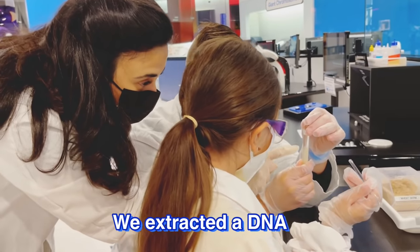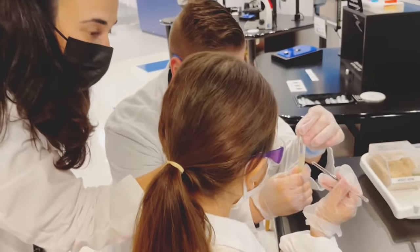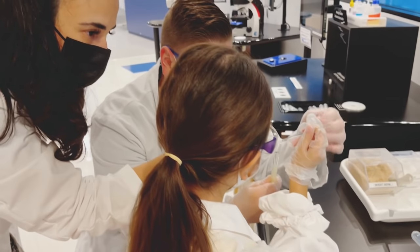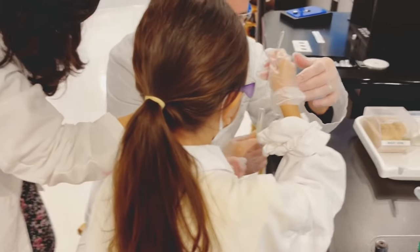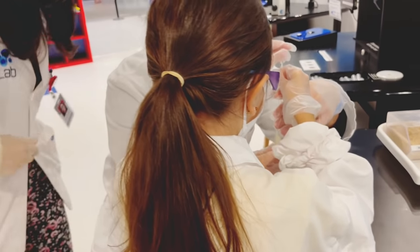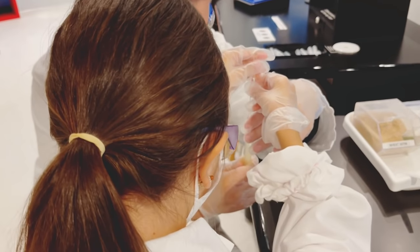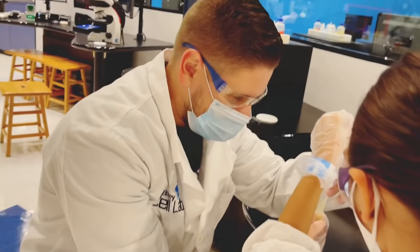So you're going to go very gently in the test tube and start twirling to make it go around the glass rod. Like this. Yes, just spin it. Slowly. Don't go too down. Just spin. Okay, spin. Don't go further down. You're perfect right there.